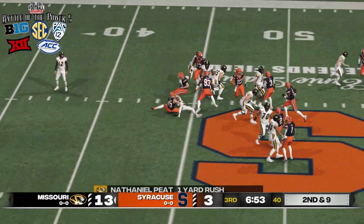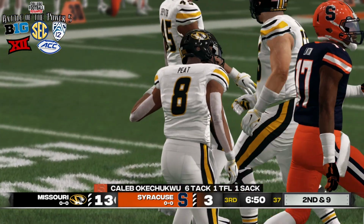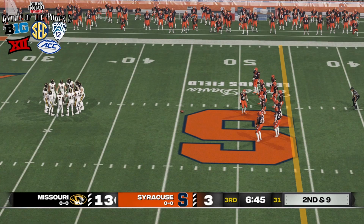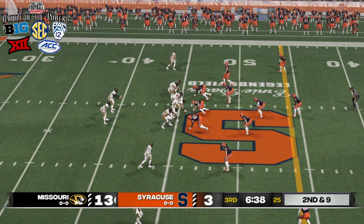And he gets a yard on the run. From their own 45-yard line. Second down.